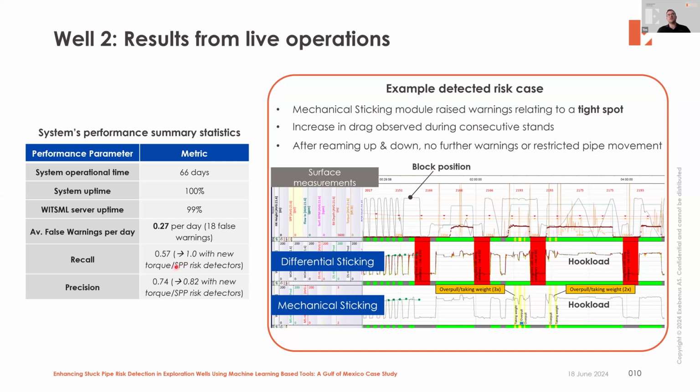So what you can see here is that the recall was a bit lower in this area and the precision was a bit lower because the particular symptoms that were relevant on this well just were out of scope. So what you can see is that when we introduced the new torque and pressure risk detectors, this recall went back up to 1. So all of the risks were detected through the retrospective analysis using an updated version of the software. So I'm just going to talk a little bit further about what happened with those.